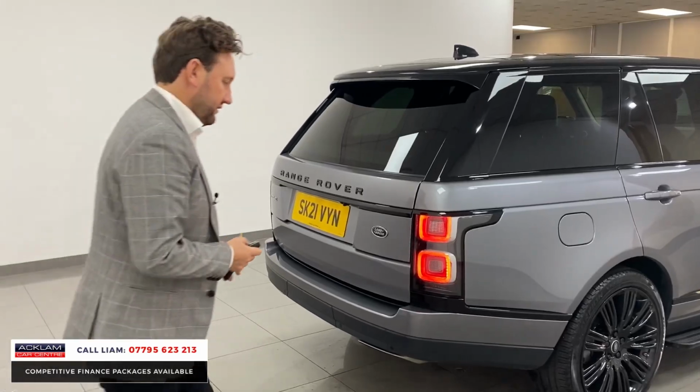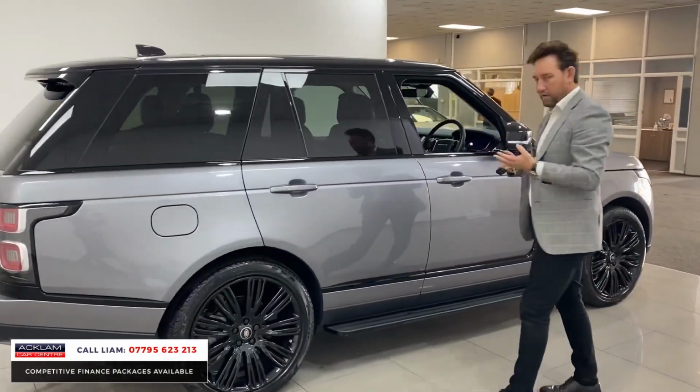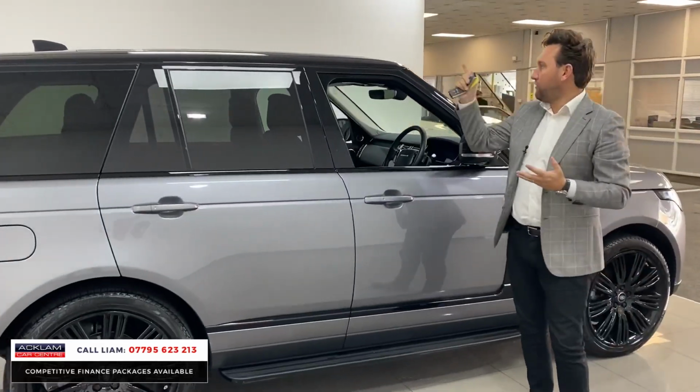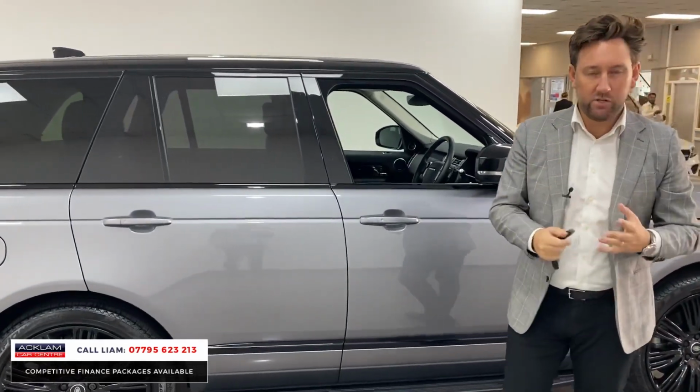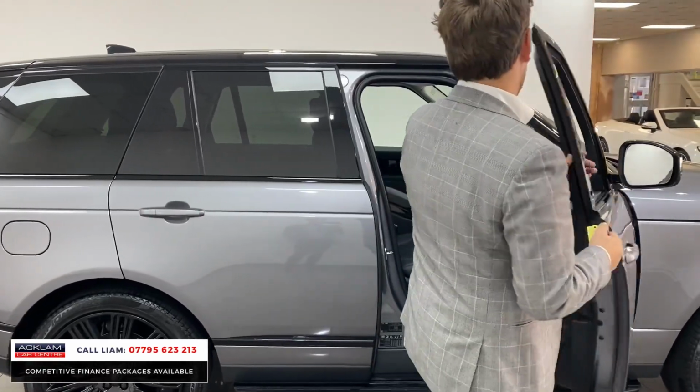It just looks right. And you know, if you're looking at a Vogue, people love the black styling package, contrasting black roof, 22-inch wheels. They're the key features to make the car look how it does.